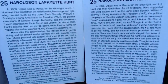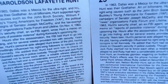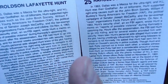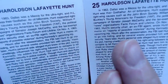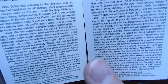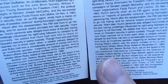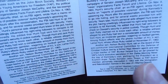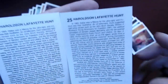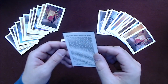There we go. So in 1963, there are paragraph breaks. They ended up adding them in the revised edition. So, upcoming trip, and then hours after the assassination. It looks like the same paragraph begins. It goes to November 21st, 1963. So it doesn't look like anything's changed there. That's the same. Another son. And then we have a YAF board, and it ends with that. So it looks like the revised edition is the same as the original edition, so we're going to read the original edition.